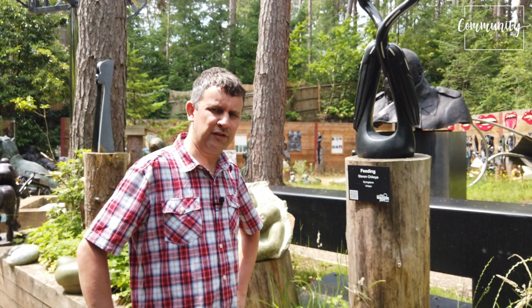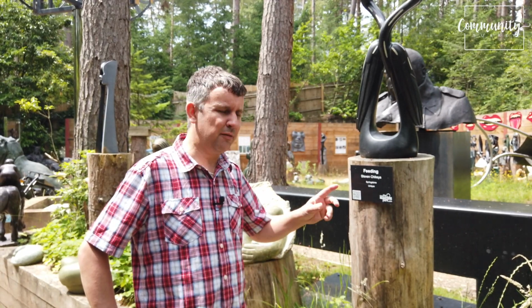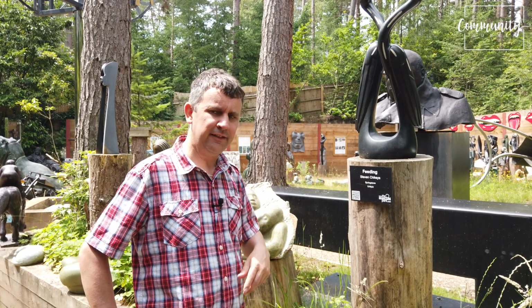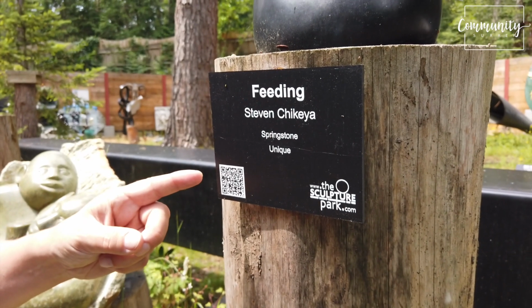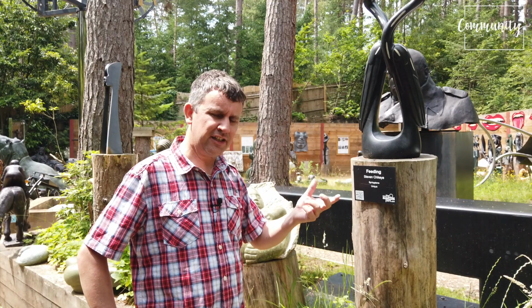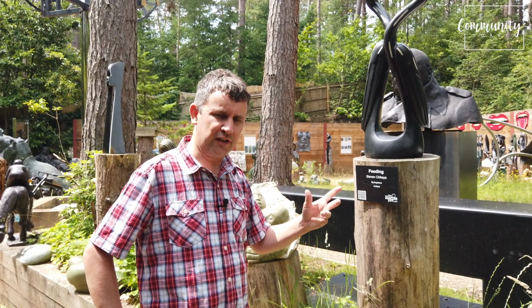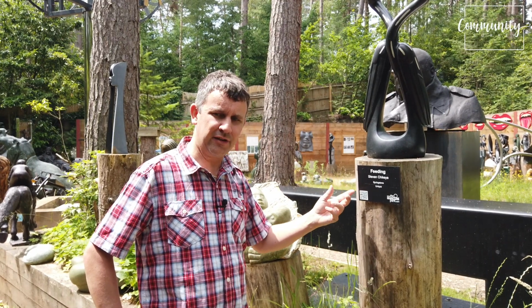Now, as you walk around the sculpture park, every sculpture piece is numbered, plus also a little plaque as well, like this one, Feeding, by this gentleman by the name of Stephen, and also a QR code there. Now, if you scan that QR code into your phone, that takes you to a website which tells you more details about the sculpture piece and also how much it is to buy as well.